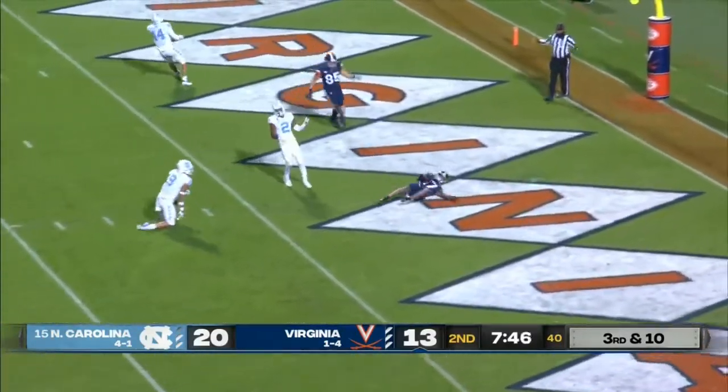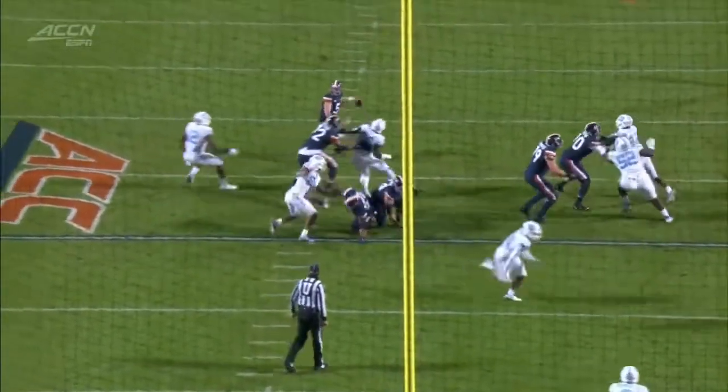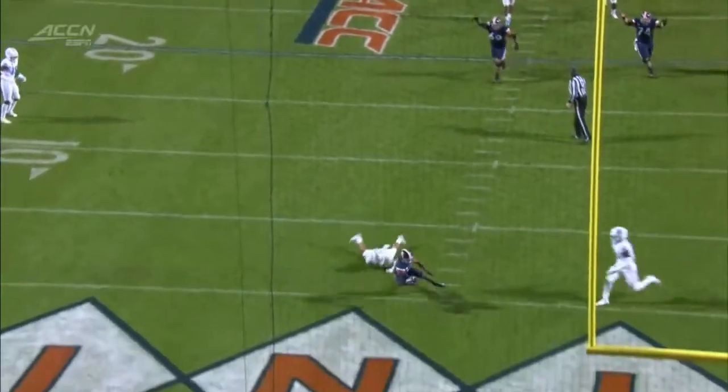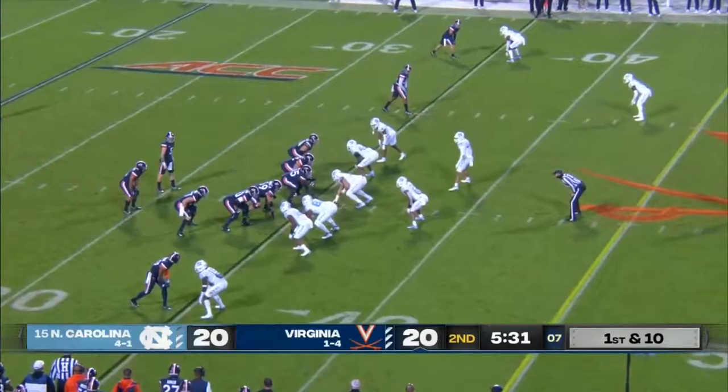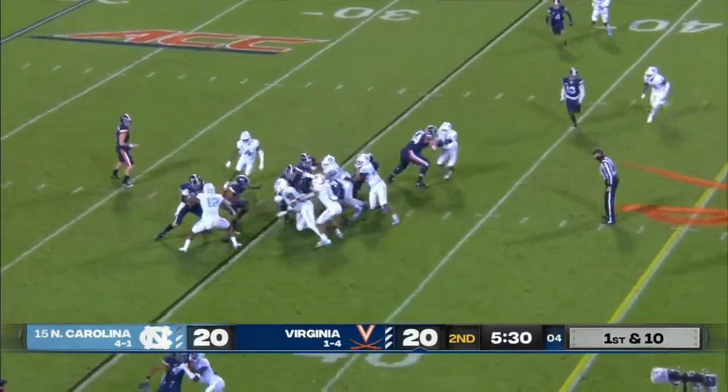Armstrong over the middle and into the end zone. Chances. He had a drop earlier tonight. He just does a nice job of getting his body inside. Brennan Armstrong does a nice. But you have to be exceptionally lucky.